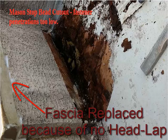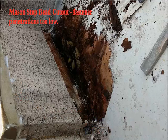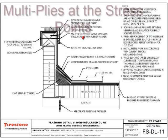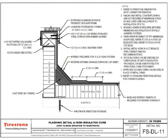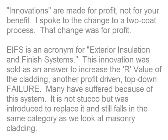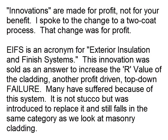So here's a fascia that was installed to cover the lack of a headlap over the primary cladding. That damage was from a stress point that was leaking. So multiple plies at the stress point are called for by every low slope membrane manufacturer for a long time, ever since I've been in this. Multi-plies at the stress point.